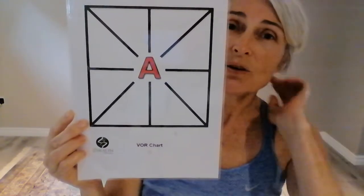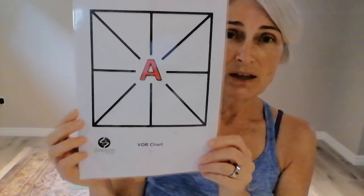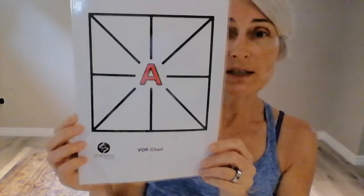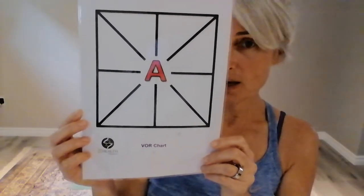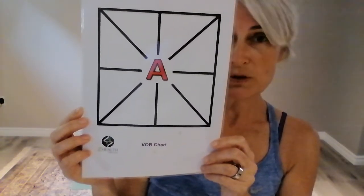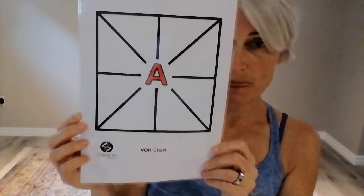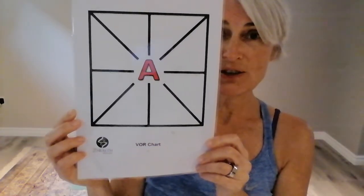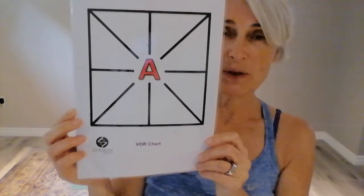And then we're going to do the diagonal movements. So staring at the A, look up to the top corner and down to the bottom corner. So you're just moving on a diagonal now. Again, move slowly, tracing your nose along that line as you move, trying to make the movements as smooth as possible. Come back to center. Notice how you are. And again, rest if this has been enough for you already.